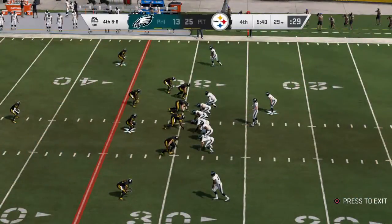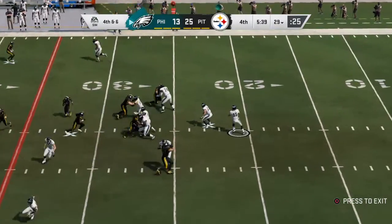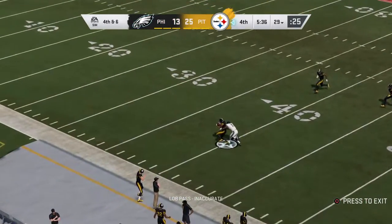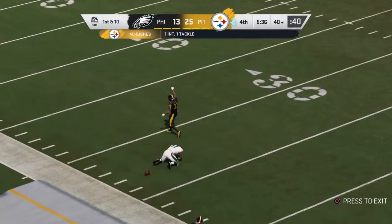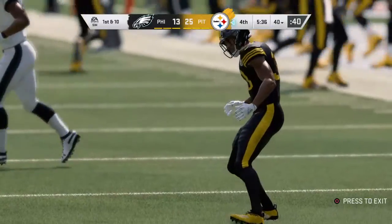All right, they're going to try and keep hope alive here on 4th down. They're going for it. They're going on 4th down. Rosen. A 50-50 ball here, and it's intercepted. Picked up by Mike Hughes. And they are going to set up shop at the 40-yard line.